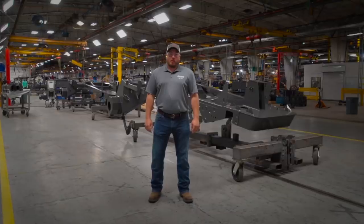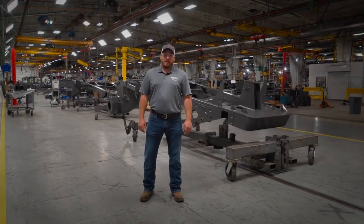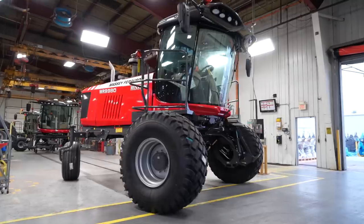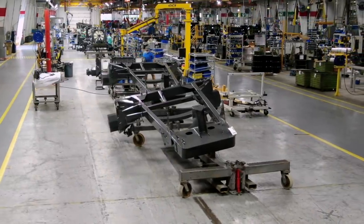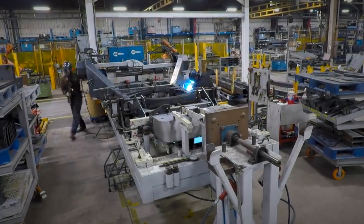Now that we've cut, broke, welded, machined, and painted all the components, we are now here in final assembly for each of the primary lines. Behind me is the windrower tractor line, and we will go down this step by step. This frame may look familiar as we saw it earlier being welded together in the time-lapse video.